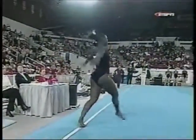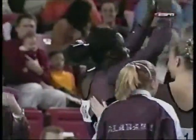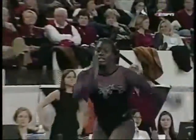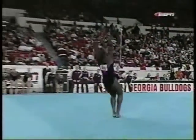And with a pike double back, she's capable of even more difficulty. Right, whoa, she's like, was I in? They can step on the line, they just can't go over. Lots of power, lots of potential for this gymnast.